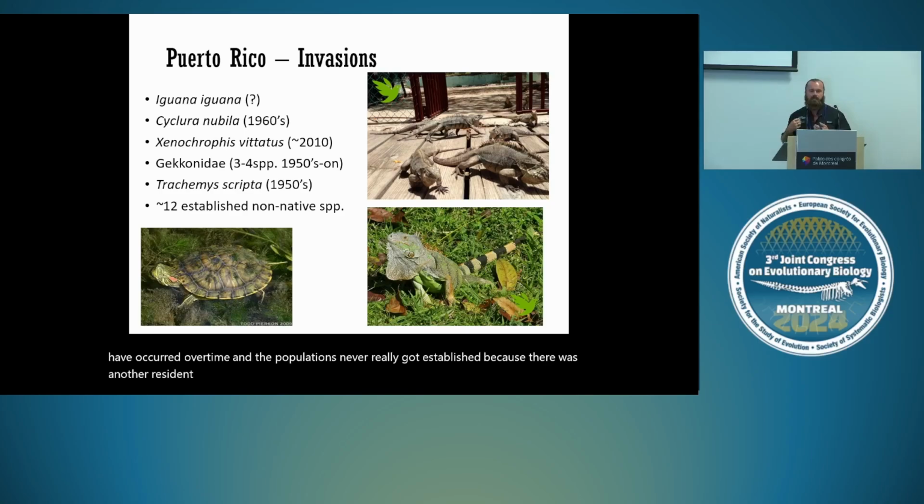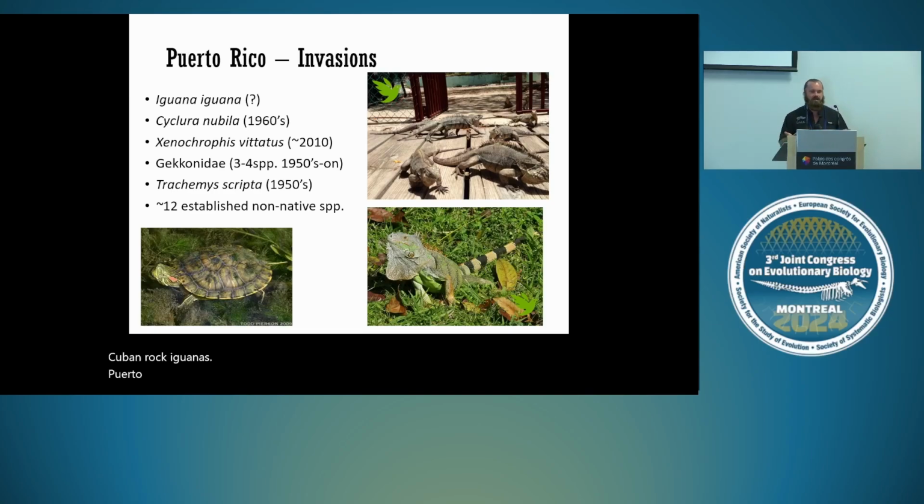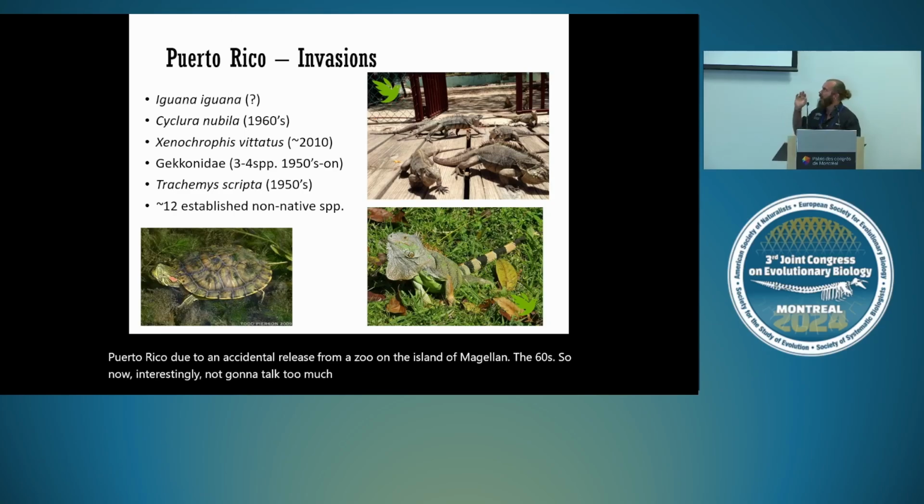The Puerto Rican rock iguana is now restricted only to Mona Island, far in the west in the Mona Strait. But we have an invasive population of Cuban rock iguanas in Puerto Rico due to an accidental release from a zoo on the island of Magueyes in the 60s. Interestingly, and I'm not going to talk too much about this, green iguanas are also invading Magueyes Island, where they're interacting a lot more with Cyclura, the Cuban rock iguanas. And so there are some interesting things to look at there.